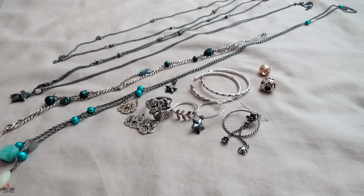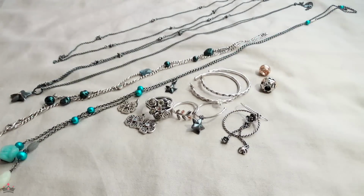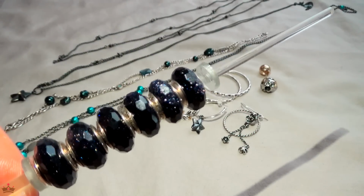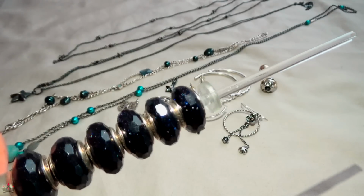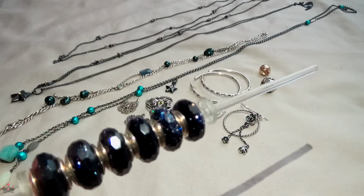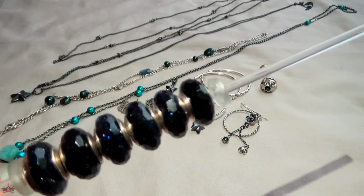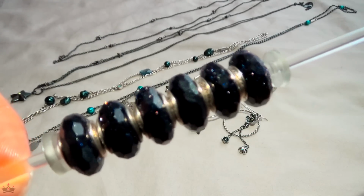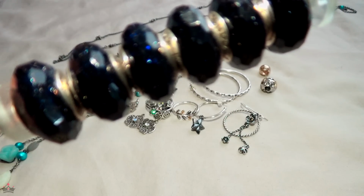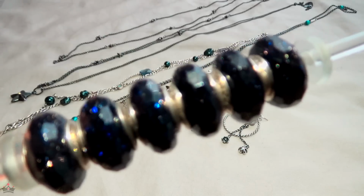Another favorite, hard to find item is, of course, my fascinating Adventure Scent Muranos, or Stardust Muranos, which I prefer the name of. Stardust much better than Adventure Scent. I don't know what the heck that means. Are these even focused? Ooh, focus. No, we're not focusing.